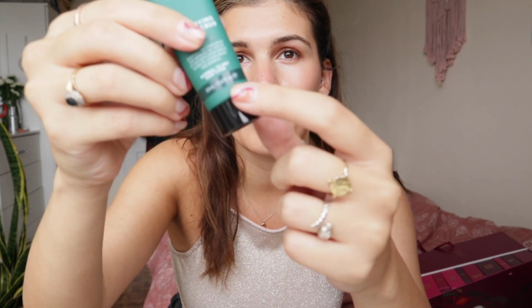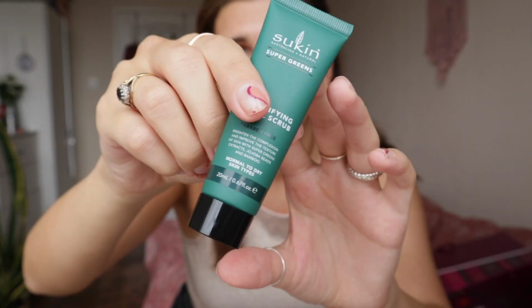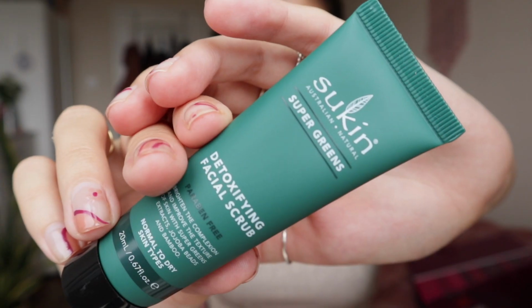Next one, number 3. There we go. I just want to say I've been impressed so far that the products don't really have any plastic around them. Like if you were to find this in store, maybe you'd find a little plastic around this part to protect it from being sampled in store. So I like that all these products so far seem to not have any plastic there, which is obviously good in a sustainable sense. But this is a detoxifying facial scrub from Sukin.